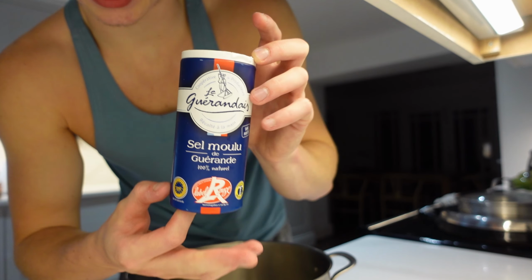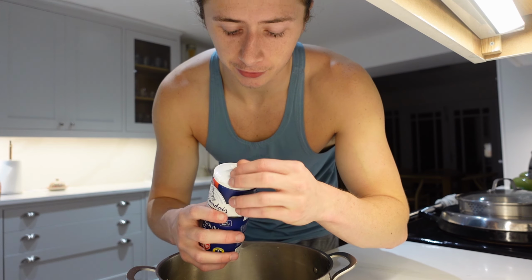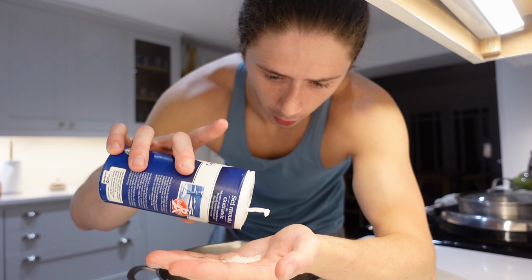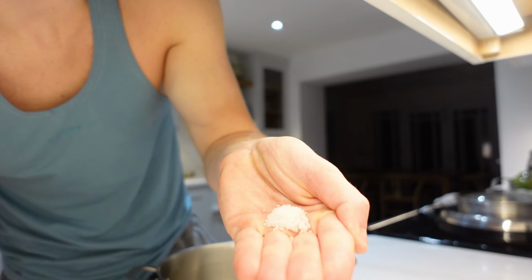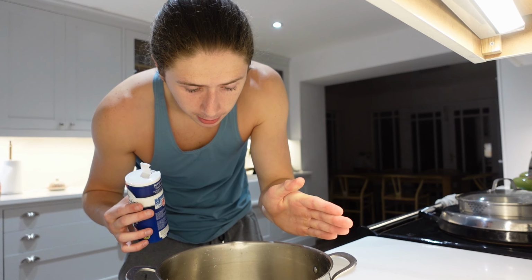This is all washed, ready to go. I'm going to take this really high quality sea salt, which has trace minerals in it. It's not just like iodized table salt. And I'm going to do a really good, solid little heap of that in my hand. I'm going to throw that into the rice.